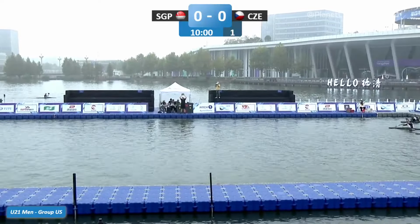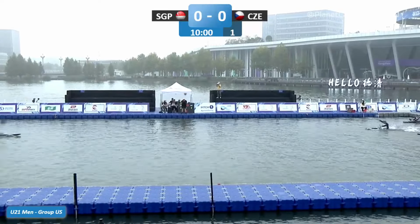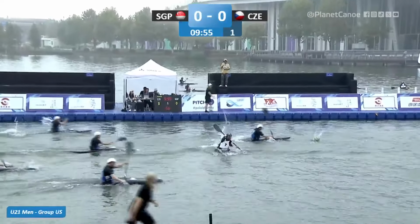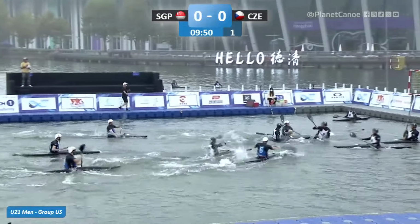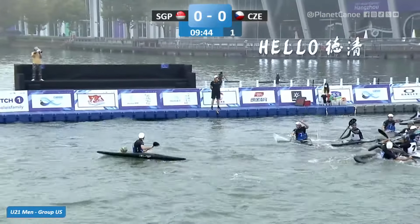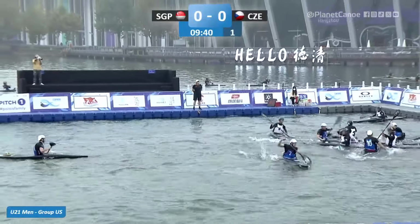Hello and welcome back. We're just about to start this Men's Under 21 game, Czechia against Singapore. On the left-hand side, with the black boats and the blue PFDs, we see the Czech players. And on the right-hand side, in white, is the Under 21 team from Singapore.